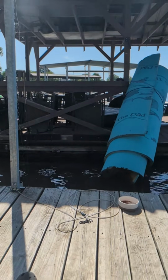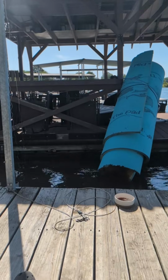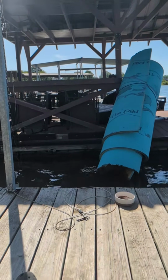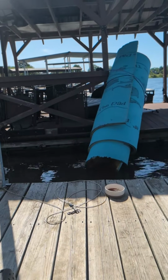Yes, walleye get very big. They can get up to like 25 pounds. I think that's where the world record is right now. Here in this lake, they're about like 10. And they have teeth.